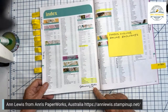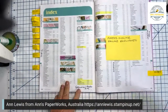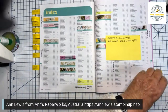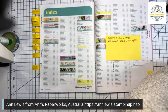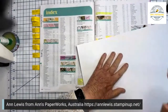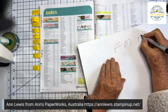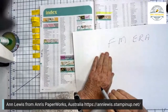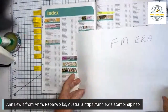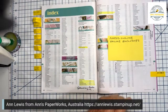Ephemera packs. Now, I thought I was going to say that correctly. If you want to know how to say it, I will write it out for you, because it's very, very simple. Oh, here's a scrap piece of paper. As you know, I always have some scrap paper. Now, this is not how you spell it, but this is how you say it. So if you say ephemera, you will get it right. So I have to think that, because I always pronounce it a different way each time. You'll never know what the heck I'm talking about.